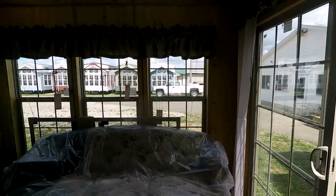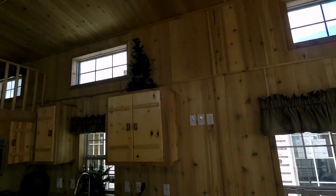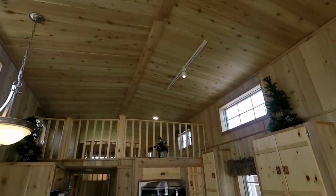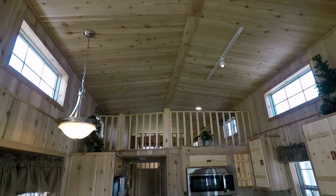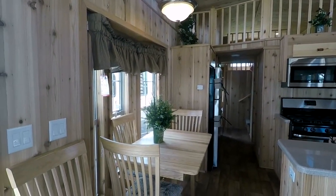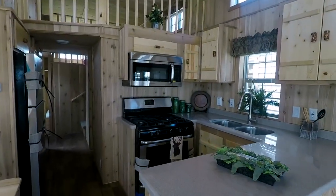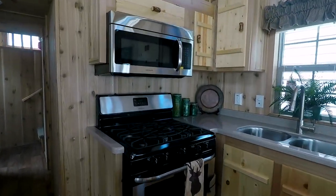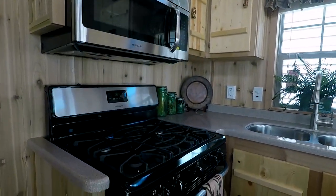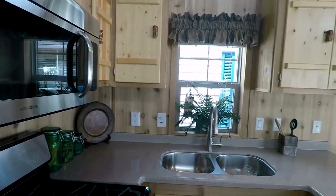Turn on some more lights. It's got beautiful cedar paneling inside and out. As you can see here, look at all that cedar. Table and four chairs. There's storage under the chairs. You've got your 5-burner range, convection microwave, 30-inch range, 30-inch microwave, just like a house.